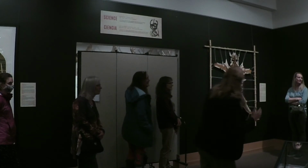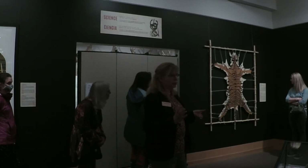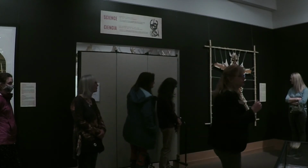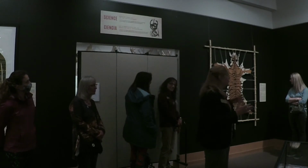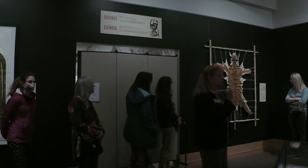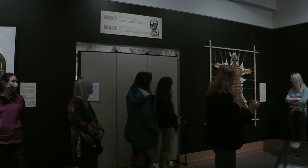I know. So when you look at this, you might think it's a real tiger cub skin. There is a message with it. It's knitted. And the artist went and spent time in the Natural History Museum to get the pattern precisely what it was on a tiger cub skin. And she's done a lot of tigers since.